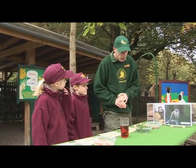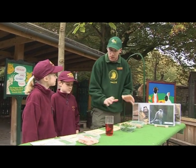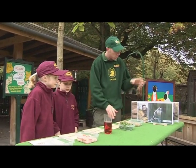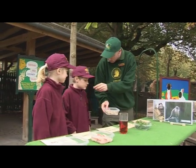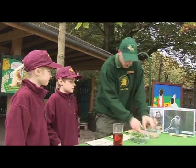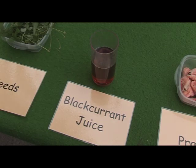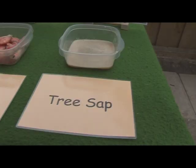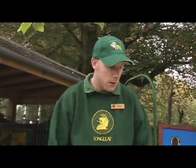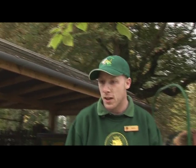Right then, you two, your challenge today, we've got some foods here and some drink. I only want you to decide and work out which food belongs to which animal, okay? Got some nice nuts. Tasty? Weeds, freshly picked. Tasty drink? Cold prawns. Sticky sap. So I'll leave you to it. Got some pictures of some animals here. I want you to work out which animal goes with which food, okay? Good luck.